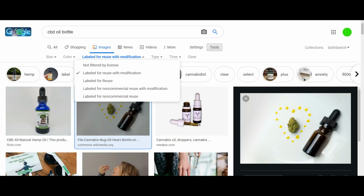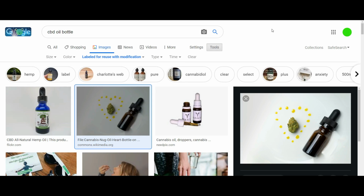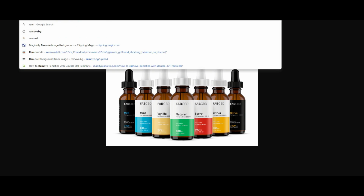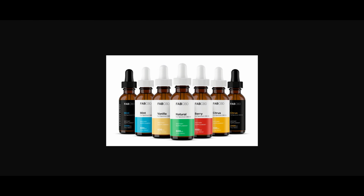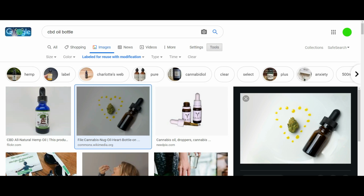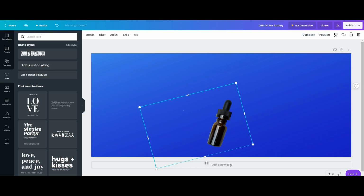This is just something to help get this process started and help us actually make some money off of this. So I grabbed this image. Then you can go to site remove.bg. It's free. You can remove the background on any image. So literally I just saved this, uploaded it here, and then I went on Canva.